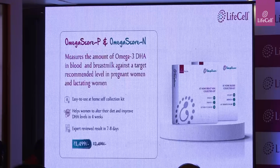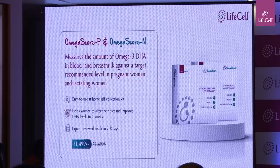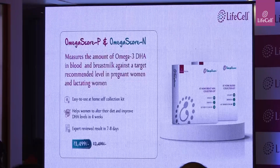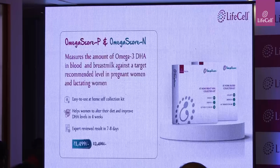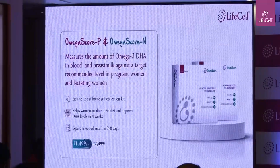And then we have Omega N, which is for lactating mothers, where they would want to ensure that the milk the baby is having is full of nutrients and full of DHA.